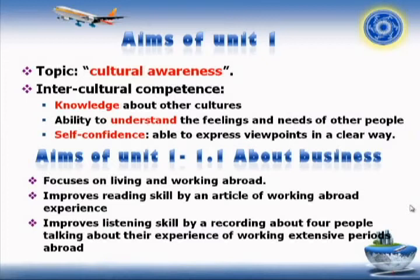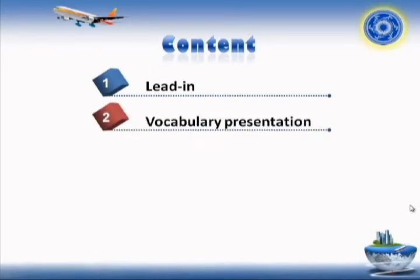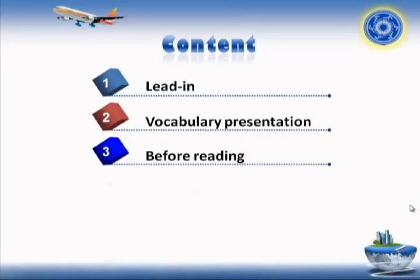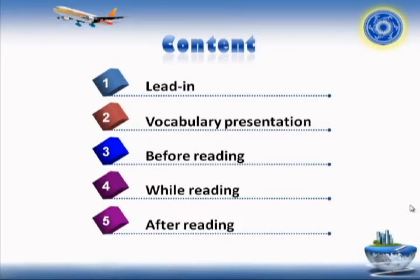There are 5 parts in this lesson. The first one is reading. The second one, vocabulary presentation. The third, before reading. The fourth, while reading. And finally, that's it, after reading.